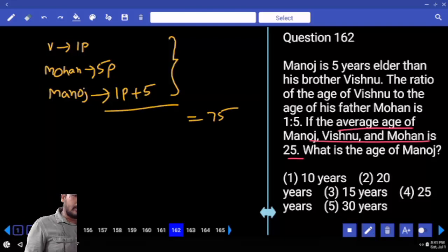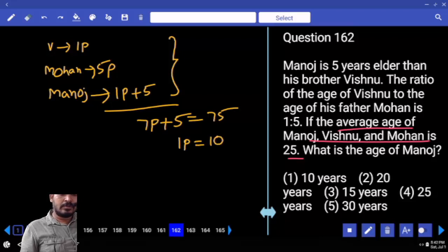Total how many parts? 7 parts plus 5 equal to how much? 75. Then 7 parts are 70, every 1 part is 10. We require Manoj. How many parts do we need? 1 part plus 5. What is the answer? 15.